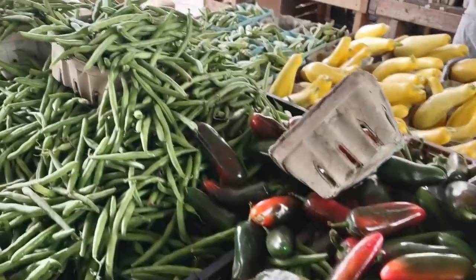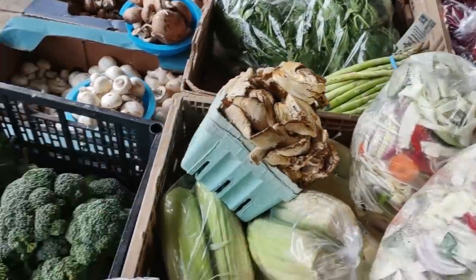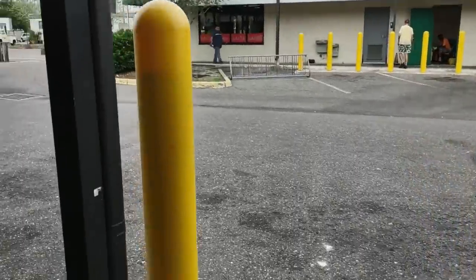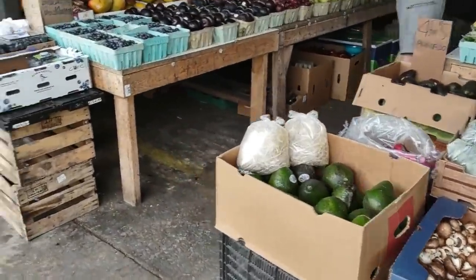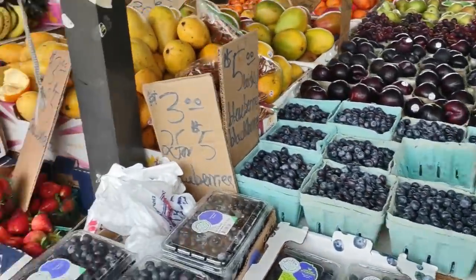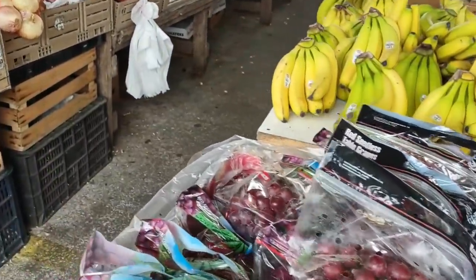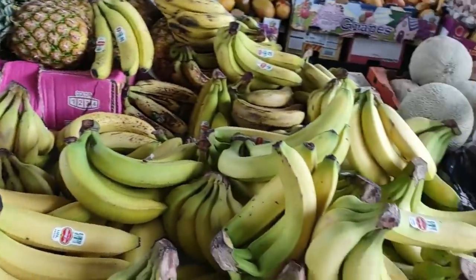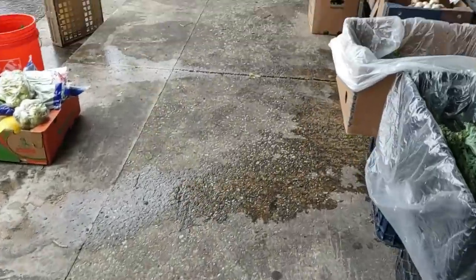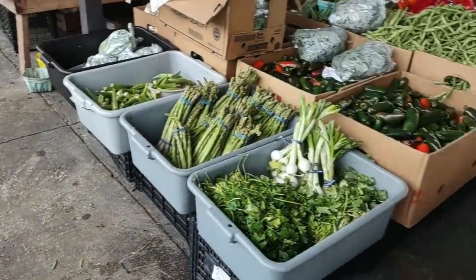Well, they got some zucchini here. I think I got one. This is where we are. Blueberries, blackberries, plums, grapes, strawberries. All right. You want to go ahead and put them in the car? What you want to get, some mangoes?